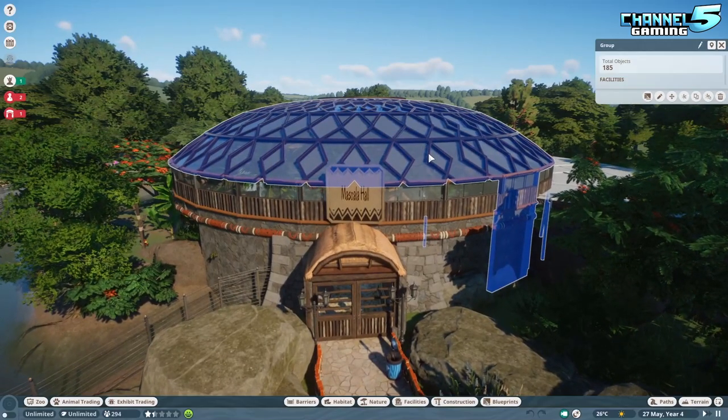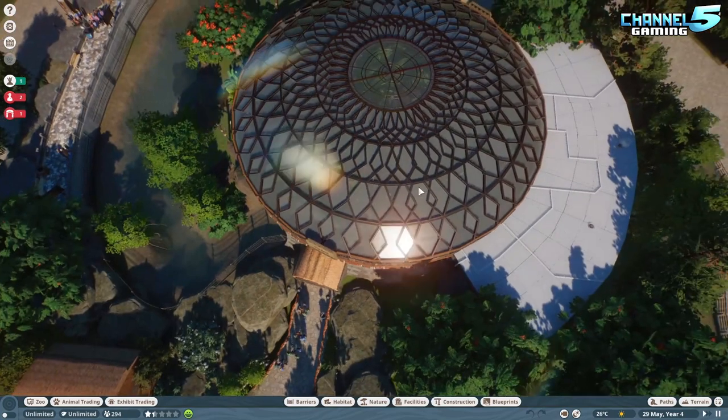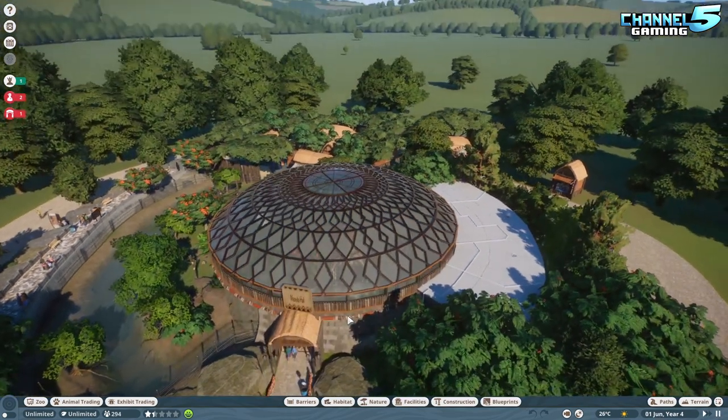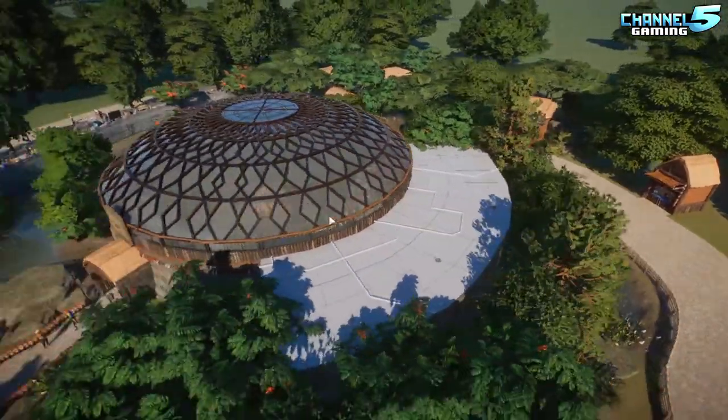I wonder, I'm assuming it's going to be small enough where you can actually save that to the workshop, right? Oh, you can never tell now in Planet Zoo. It's not the same as Planet Coaster. It tells you the objects, but not the objects within the objects. It's kind of annoying.